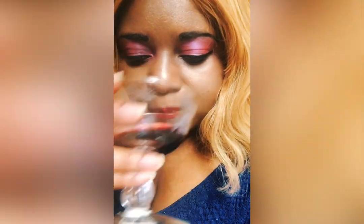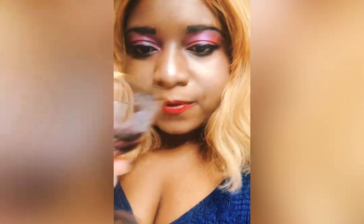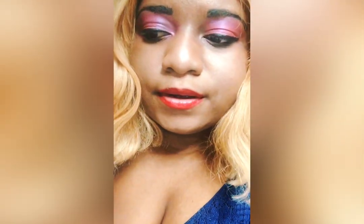Red wine. Wow, nice. I love the flavoring of the red wine. Very beautiful flavoring. Really good.